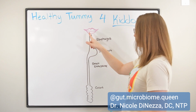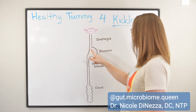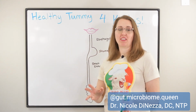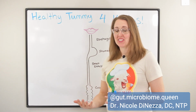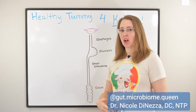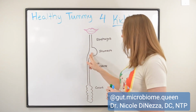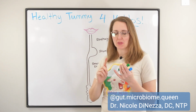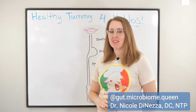So food comes in through the mouth, goes down the long, skinny tube called the esophagus, and then winds up in the stomach, which is full of a whole ton of acid, which sounds like a really bad thing. We've been conditioned to think that acid in the stomach is a bad thing, and that's why we all have to take Prilosec and all these drugs to suppress our acid. But actually, stomach acid is a wonderful, wonderful, marvelous thing because it helps digest our food, especially things like protein and iron and B vitamins.